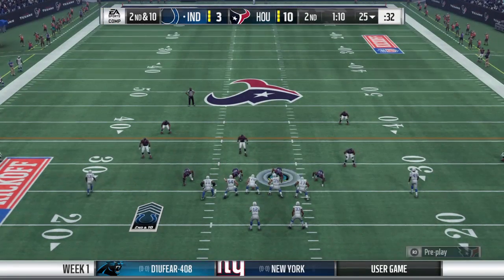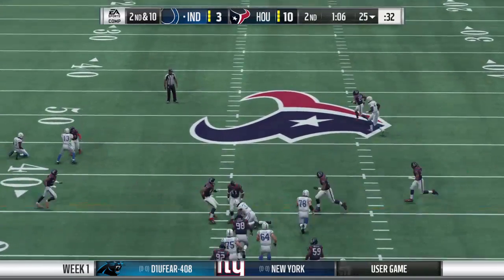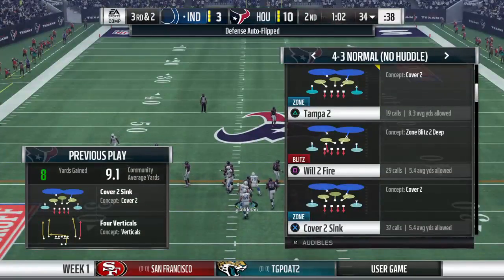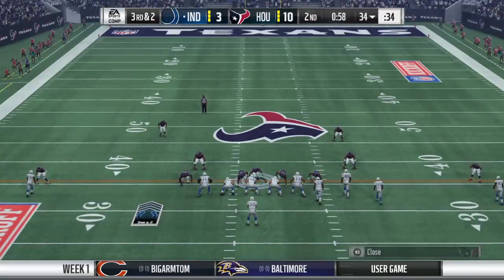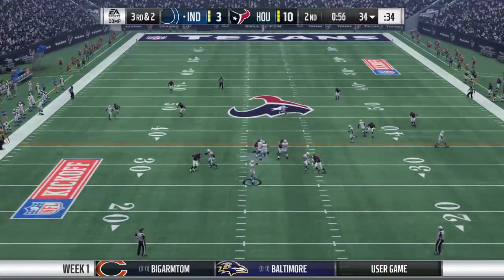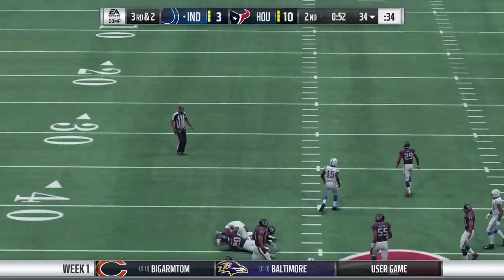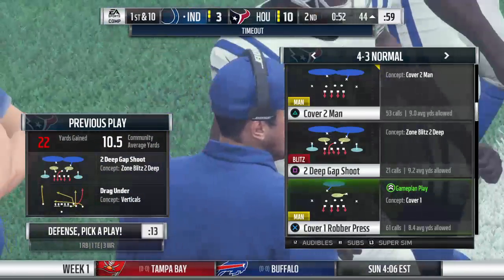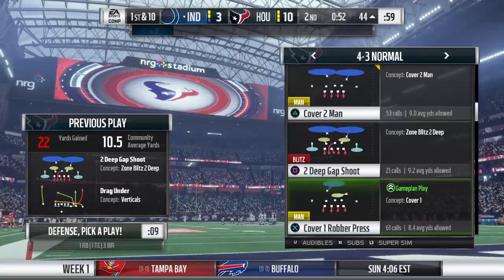Not easily done. Here's Luck now on 2nd down. A dump off now to Hill. Give him 8 on the play, and that's going to bring up a 3rd down. Now Luck says let's get going as he'll hustle him to the line. 3rd and 2, Luck. Wide open receiver complete. The Colts going to use the first of their timeouts as they get the stoppage with a little over 50 seconds to go in the first half.